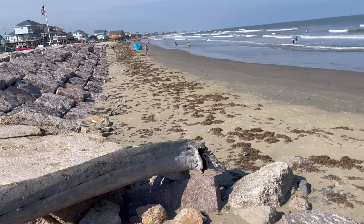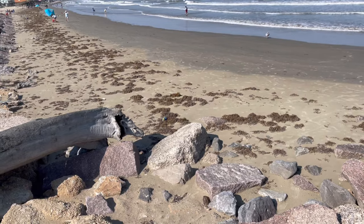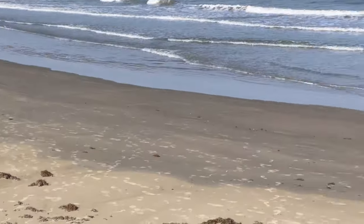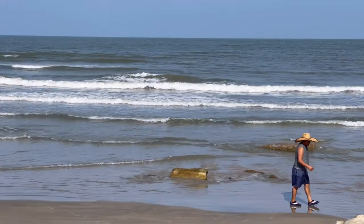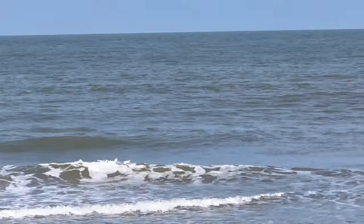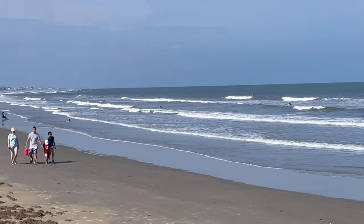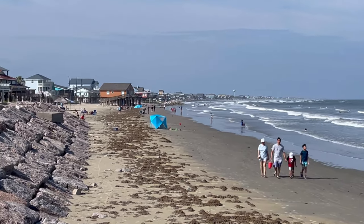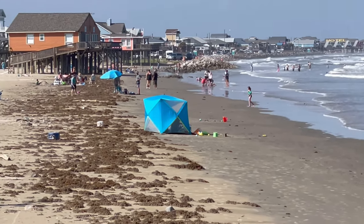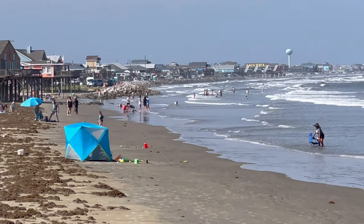The weekend goers, well, as you can see, guys, right here there's a bunch of seaweed all the way to the end, and swimming in the water right now is like 30. You can see it. I've seen some people out, but wait until this Saturday or Sunday. It's gonna be a lot of people down here, guys.